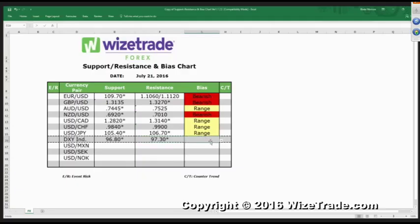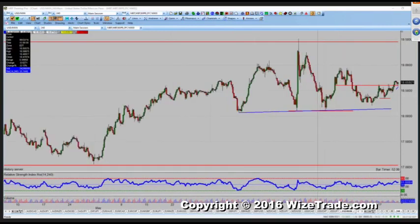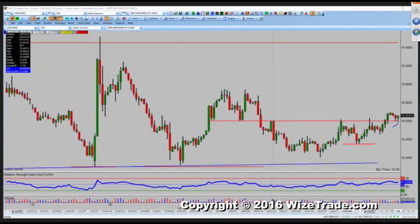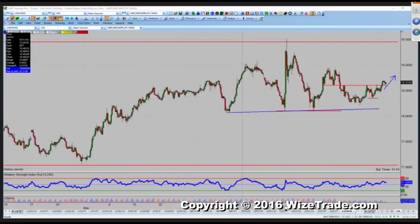And we're going to turn bullish if we break that 97.30. I mean, I'm short the dollar and I don't like it. I own the euro dollar at 110.13. I'm down 2 pips right now. I'm not comfortable by any stretch of the means being short the dollar, just so you know.